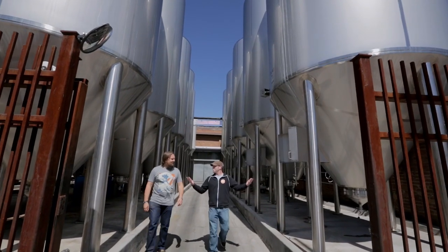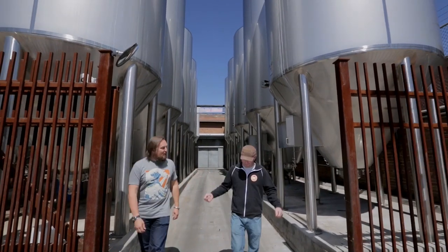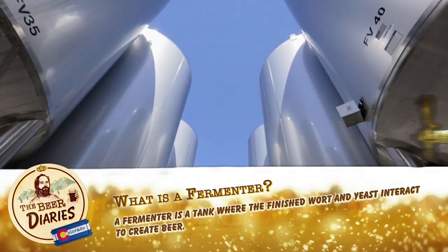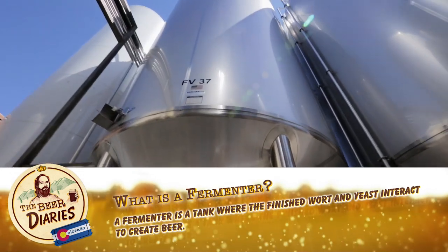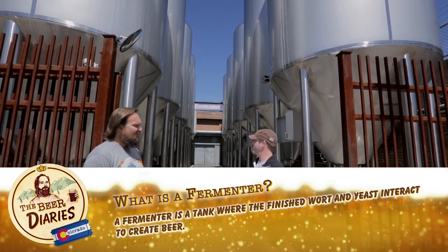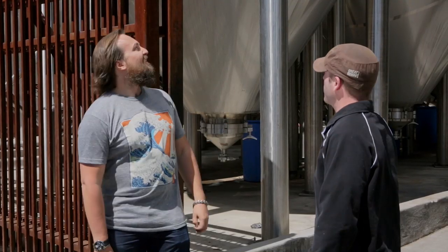All right, so this is the tank farm. It's probably one of the most impressive sets of fermenters I've seen in a while. Well, thank you. Yeah, we've got 40 of them out here. We've got 23 more inside, but the bulk of our production comes from these tanks right here. These are 300 barrel tanks.